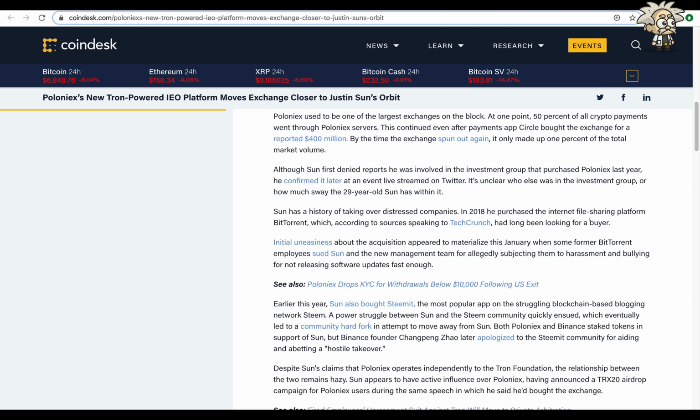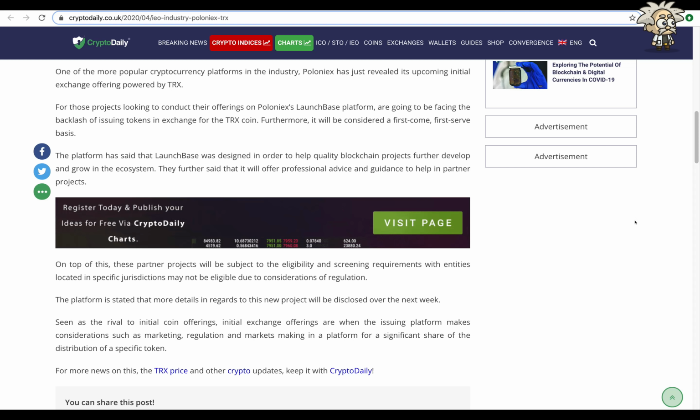For the projects looking to conduct their offerings on POLONIEX's Launchbase platform, they're going to be faced with the requirement of issuing tokens in exchange for the TRX coin. Furthermore, it would be considered a first-come, first-served basis.